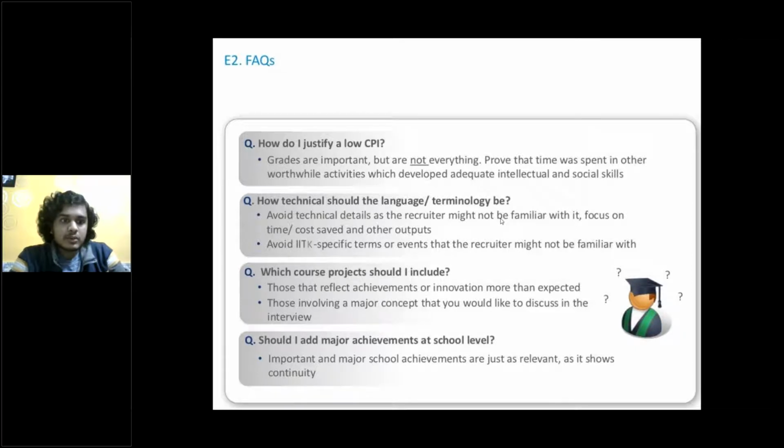Right, so here are some FAQs. Many people would ask, how do I justify a low CPI? Definitely CPI is important, but if you are making your resume now, it can't be helped. It's not everything. You should prove to the recruiter that the time you were not able to give to academics and CPI was spent on other activities that were worthwhile, that you did something credible and good that would influence the recruiter to hire you. You have to prove that all the time you have spent at IITK was worthwhile.